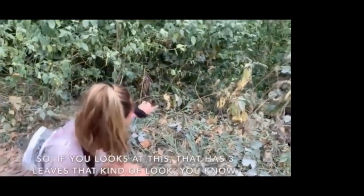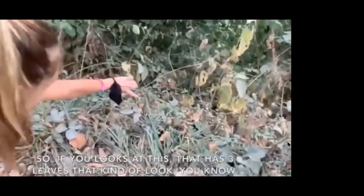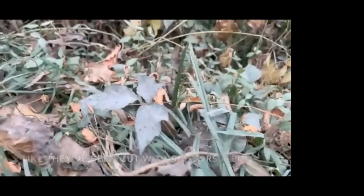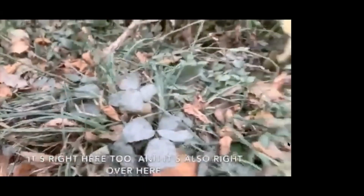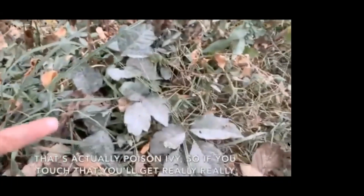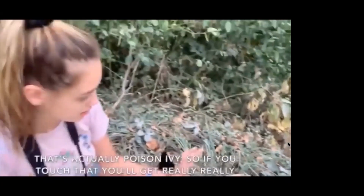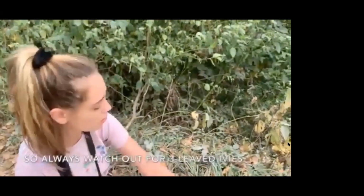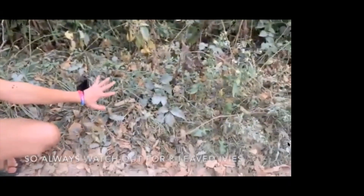So if you look at this, it has 3 leaves that kind of look like they've been cut with scissors a bit. It's right here too, and it's also right over here. That's actually poison ivy. So if you touch that, you'll get really, really itchy and it won't be a good time. So always watch out for 3-leaved ivies.